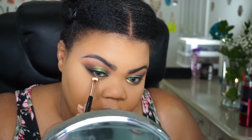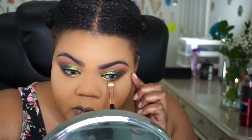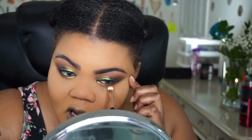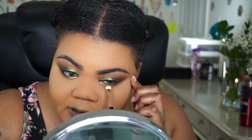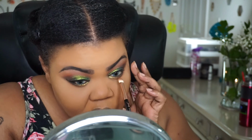So I'm getting a little bit of the smokiness, a little bit of Light-Year, and a little bit of the orange together. Just to blend it out with a little bit more of a seamless blend. So I don't see any harsh lines on my lower lash line. So it blends out a little bit more like this one on this side. This one on this side is still a little too harsh for me.